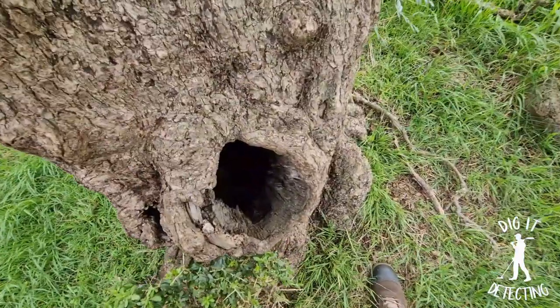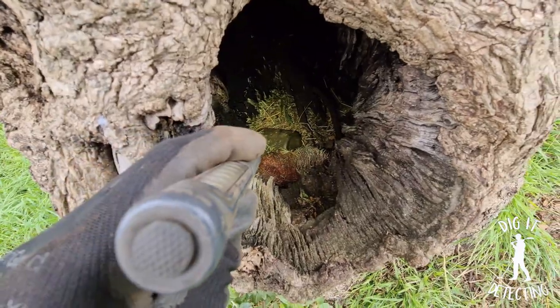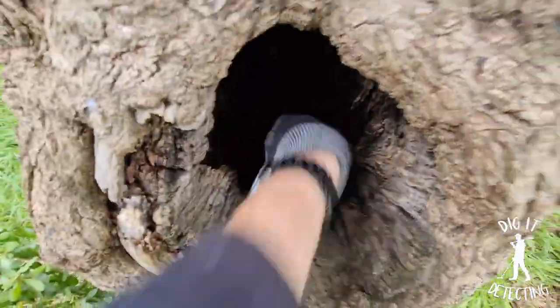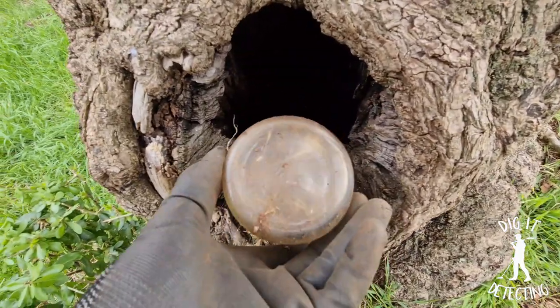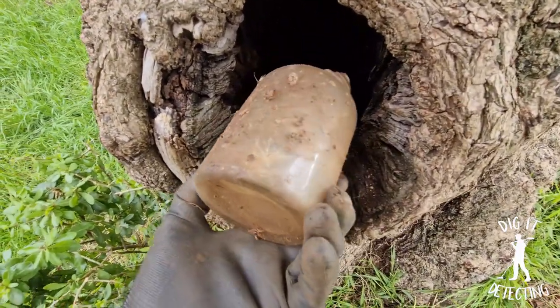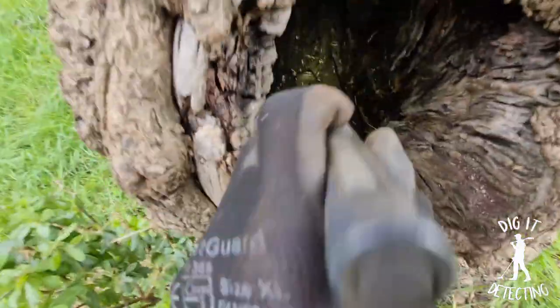So what do we always say about looking in old trees for bottles? You see him? I hope there's nothing else in there. Anyway, let's stick our hand in and grab him. Ah, it's got me. Oh, it's just a broken jar. Never mind. We tried.